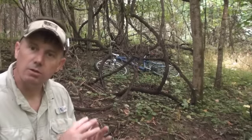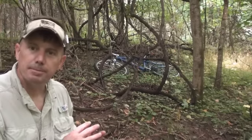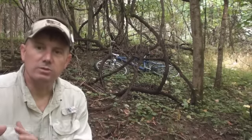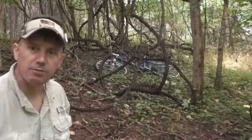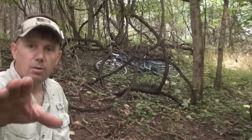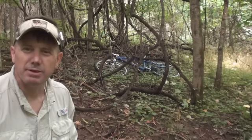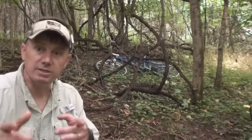I'll give you a close-up of what this bike looks like before I start, and then I'll show you what it looks like afterwards, in the same frame as you see right now where you can see my bike. It's about, I don't know, 10 yards behind me, maybe less. But let's get started.